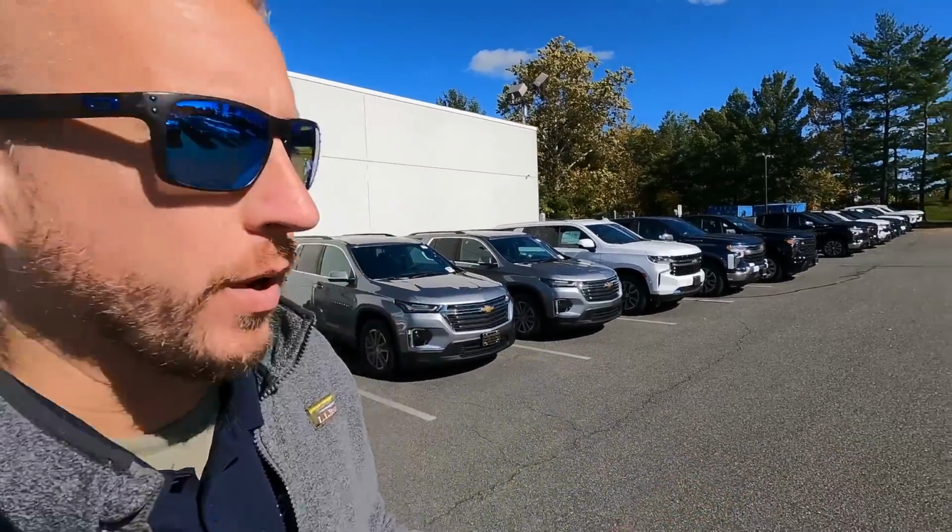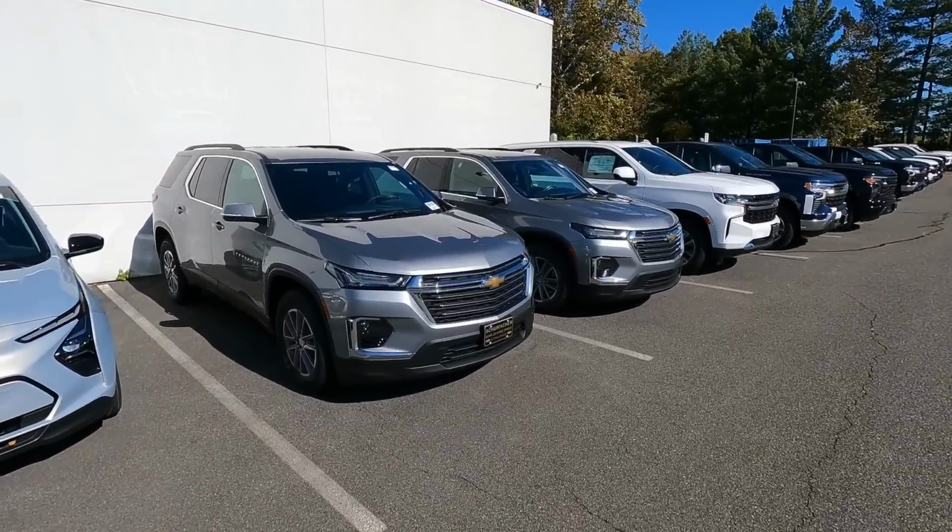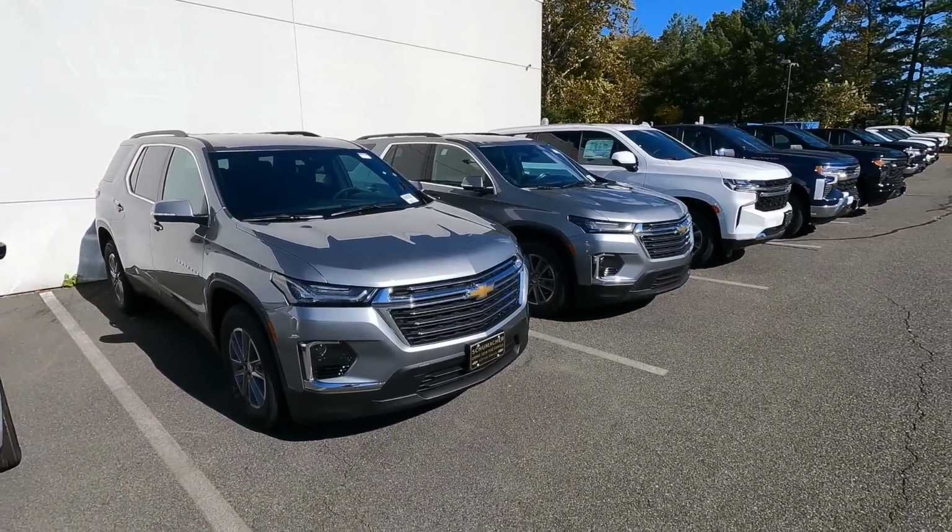The crazy thing is, in order to get to like our normal averages, we would have to sell about 90 to 100 more Traverses in the next 2.5 months, to close out the 2022 model year and be on pace. And I can guarantee you we're not going to get that many here, so there's no way we're going to hit that number.